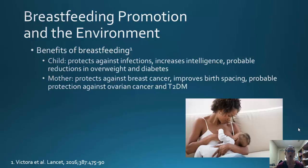But of course, no news to us, breastfeeding benefits the child. It protects against many different kinds of infections, ear infections, respiratory infections, necrotizing enterocolitis. It increases intelligence in this very rigorous meta-analysis, and probably does reduce risk of overweight and diabetes. For the mother, it protects against breast cancer, improves spacing between births, and probably protects against ovarian cancer and type 2 diabetes.